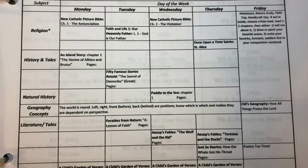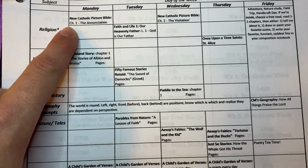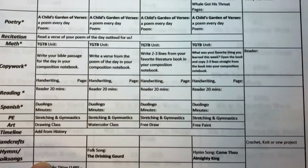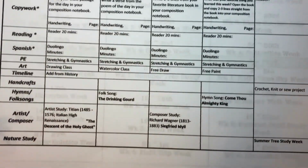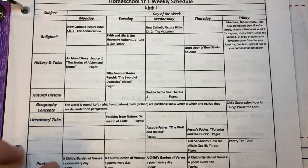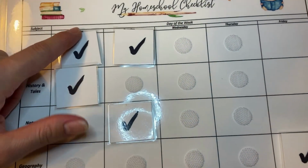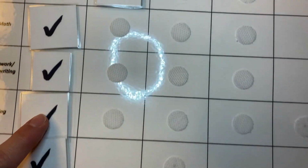So my idea is, if she wants to rearrange her day and not follow it to the T how it is here, that's perfectly fine with me. Now, what she will have to do is make sure that she gets all of these things done, and the way she'll be able to check that off is every day I'll put check marks on her Monday column, which is here.